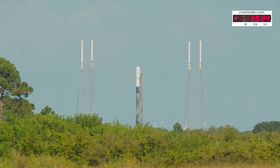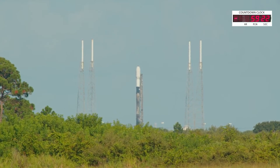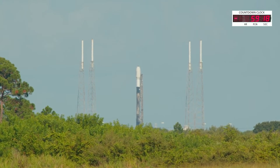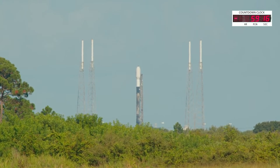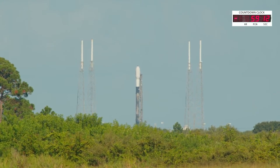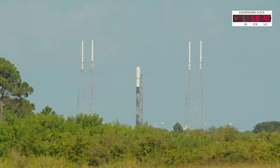Good evening from NASA's Kennedy Space Center in Florida. I'm Stephen Clark from spaceflightnow.com, reporting live on the launch of a Falcon 9 rocket. You're looking live at Space Launch Complex 40, where SpaceX has raised a Falcon 9 vertical.